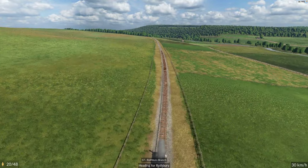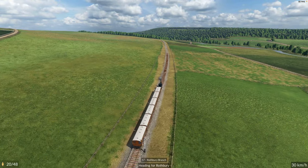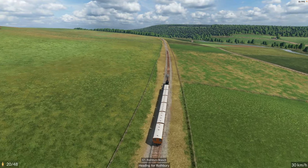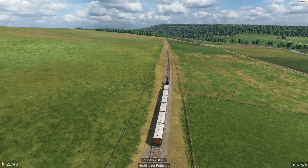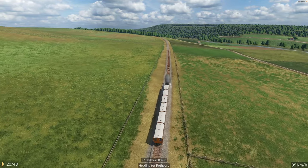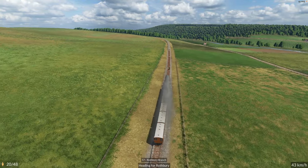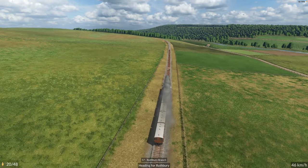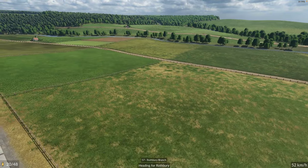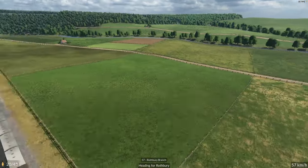Done well. Let's go up and back for the last bit. Come on, you can go a bit faster than 30 now. You're out of the zone. Still going downhill, by the way. And we're still at this point about, I think, 100 feet above the River Coquet down here. Colliery over there, yes.